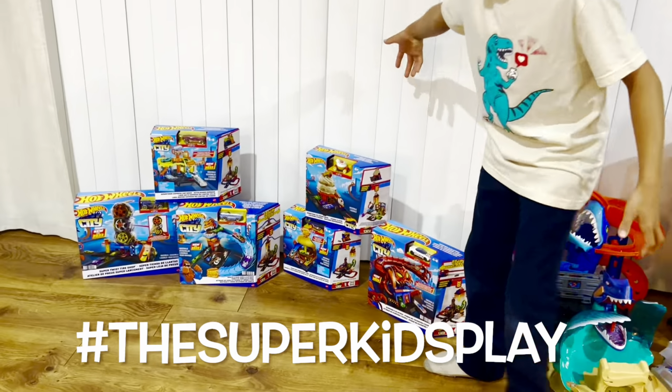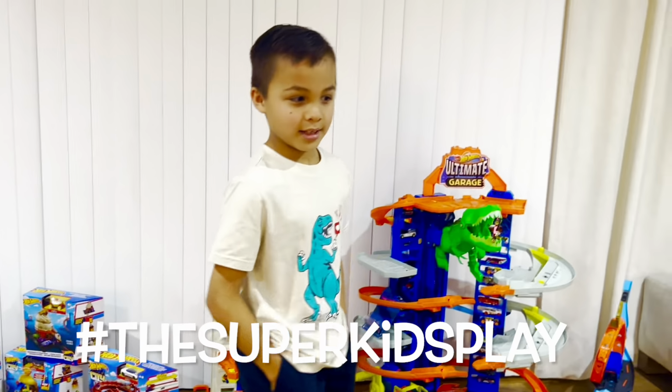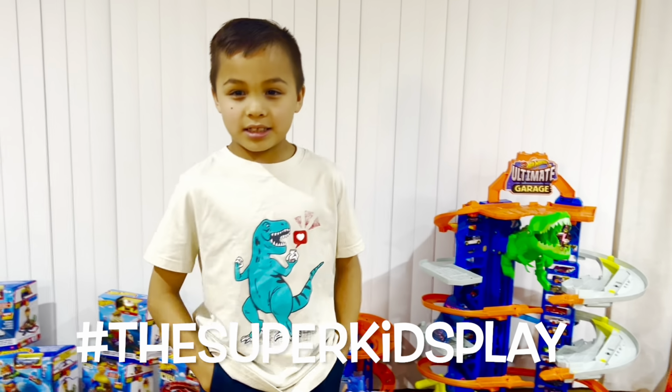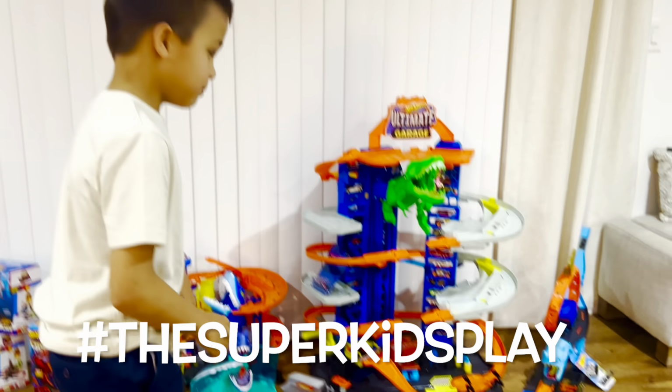New Hot Wheels sets. Whoa, Levi, these sets are so cool. But before you unbox them, I got a surprise for you. New Hot Wheels cars. But the problem is, you gotta find them first if you want them. And they're somewhere in Hot Wheels City, so go ahead and find them.